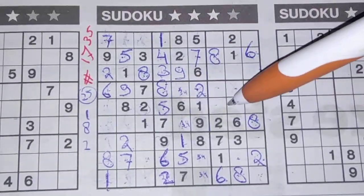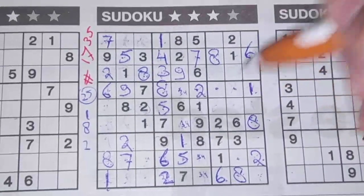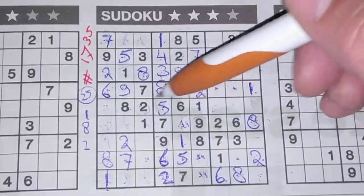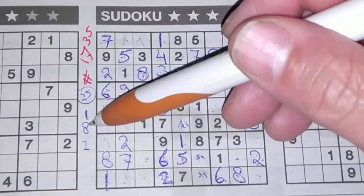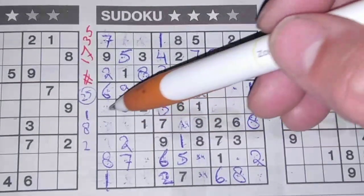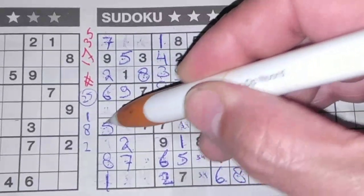We see here 5, so no 5 in these 3 boxes, so the 5 could be here or could be there. So we have a 5 in one of those 2 boxes in this row, a 5 in the row below the middle row, so in the last row, the row below, only 2 places for the 5 should be here or there. We see here 5, no 5 there, 5 should be there.